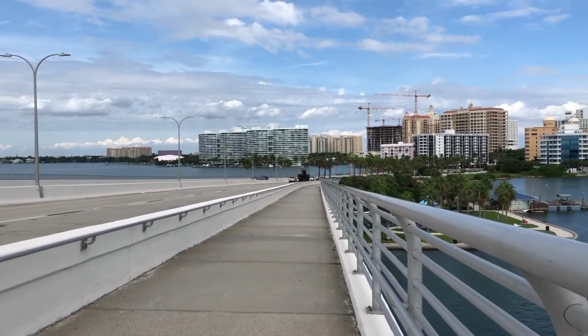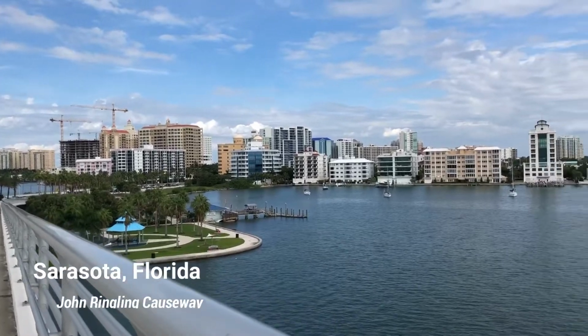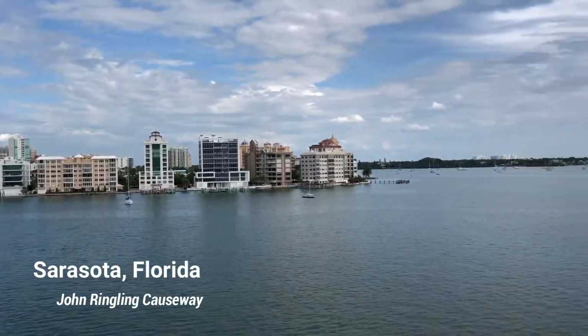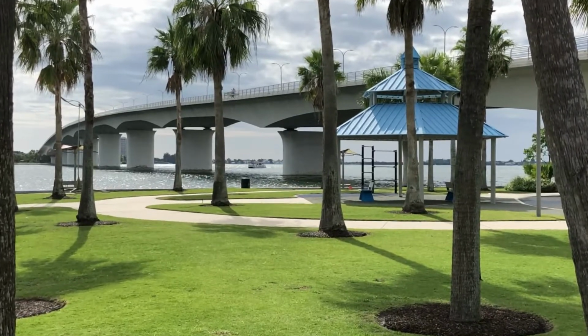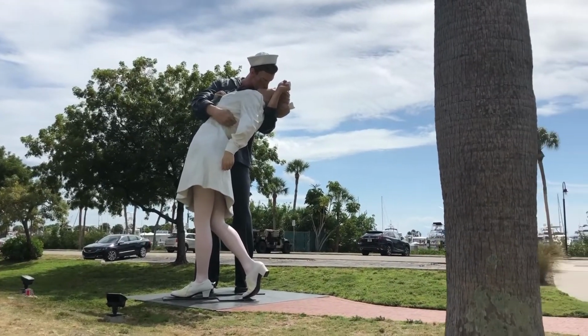And today I'm hiking the John Ringling Causeway, which spans the bay to St. Armands and Lido Keys. But first, let's talk with local loan expert Christa Sweeney. We're meeting at the Bayfront Park to get the scoop on pre-approval versus pre-qualification. Welcome. Thank you. Thanks so much for being here. I'm happy to be here.